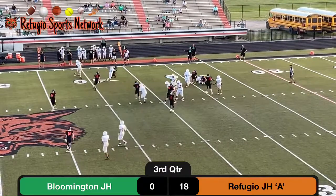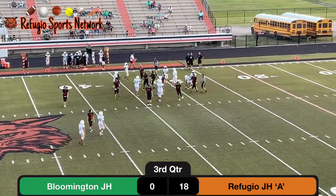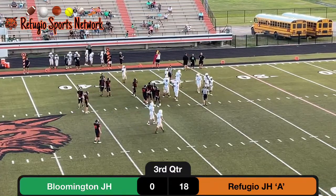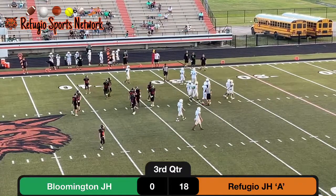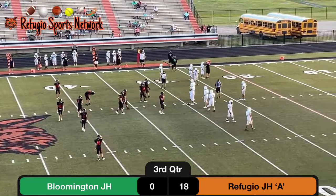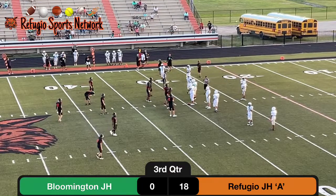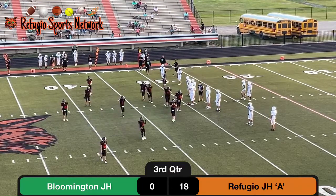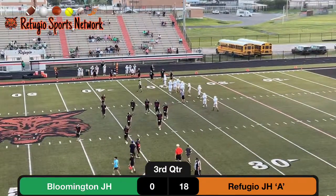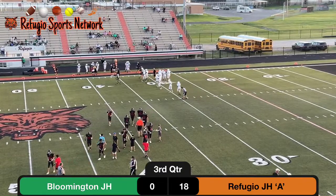Quarterback hands off, taken down quickly by Dominic Brown. Takes him back down to the 30s, loss of 5 on that. It'll be 2nd and 15. That's going to be the end of the third quarter. End of the third, 18-0, Refugio. We'll take a quick break. We'll be right back with the fourth quarter. You're watching Bobcat football on the Refugio Sports Network.